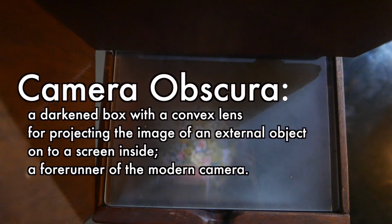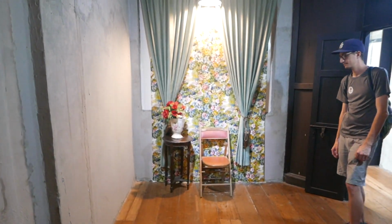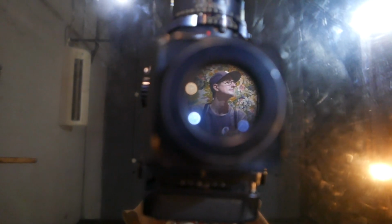Over here is an example of a camera obscura, so you can see the flower pattern in the chair, which is over here. And then, what's that? It's Caleb. This one is even clearer.